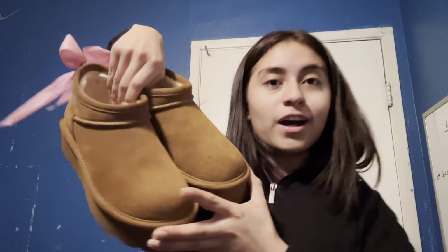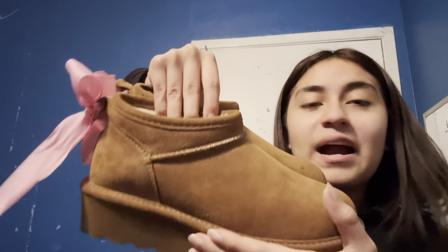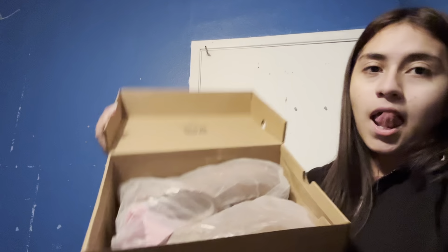These are the Uggs. These are not actually from Uggs. They're dupe Uggs. They're from the brand called Verapoth. They're really pretty. I love how they're high tops and they go all the way to the ankle. And I put some cute bows in the back. They look kind of ugly because I've been wearing them, so they've been flopping around everywhere. I'll give it to someone special.